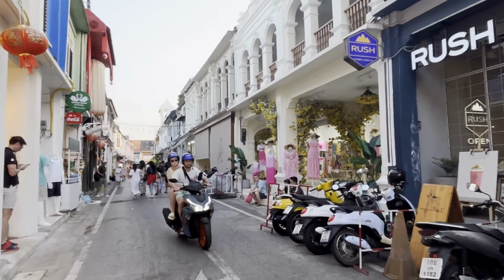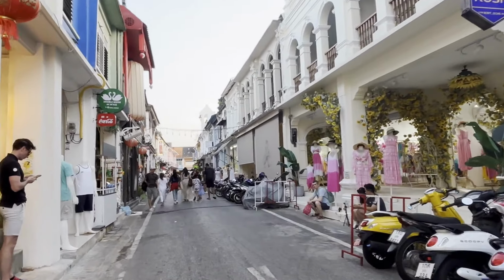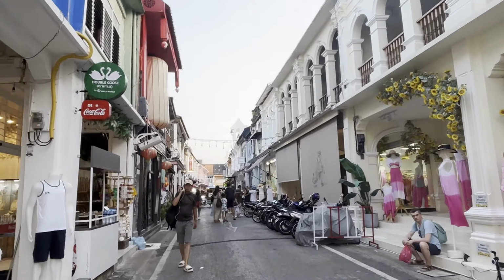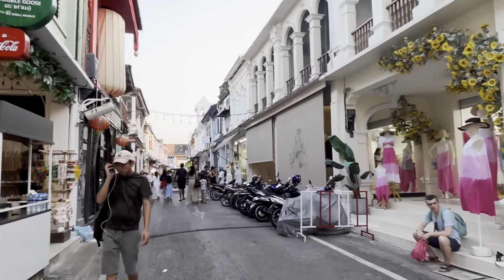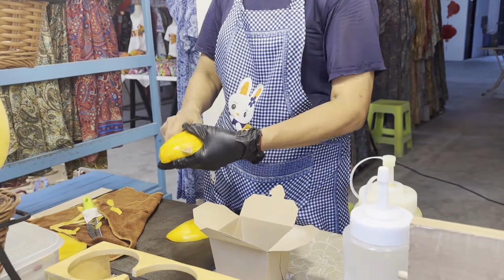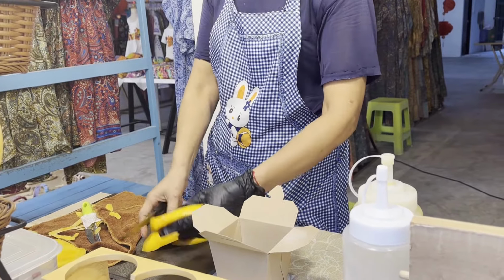Our next and our final stop for today is the Phuket Old Town Road, and these are the streets of Phuket Old Town. We started exploring the streets of Phuket and we began with freshly cut juicy ripe mangoes.